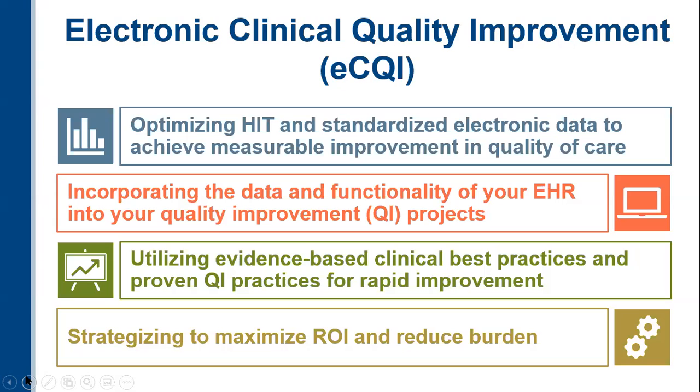And then lastly, looking at strategizing to maximize ROI and reduce burden. Just because something has been done the same way for a very long time doesn't mean that it's the most efficient way to do it. So you really want to look at the entire care team's perspective as you're working through these QI projects. There may be some great insight. You may need to incorporate other care team members to reduce provider burden and increase that efficiency. So keep that in mind as you're strategizing through your own unique QI project.